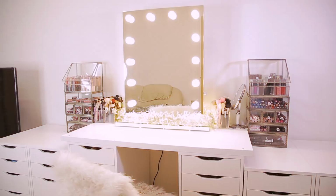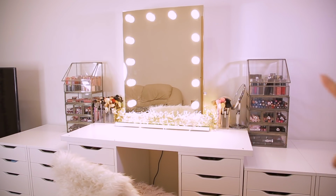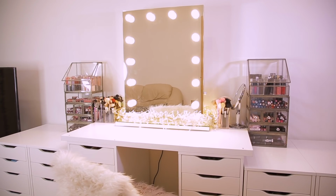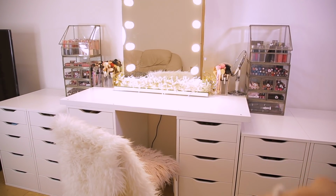Okay, so moving in a little bit closer, this Hollywood mirror is from Illuminated Mirrors, and these 2 stands are glass makeup organizers from Glass Makeup Organizer on Instagram. They were kindly gifted. I've also got my brushes, like here, in an acrylic drawer container, and I've got some brushes on the other side. These drawers right here are from IKEA. They're called the Alex drawers. I'll link them down below, and the worktop is also from IKEA.